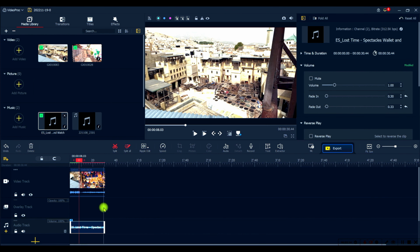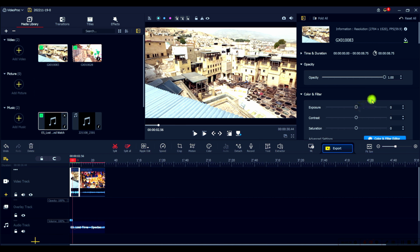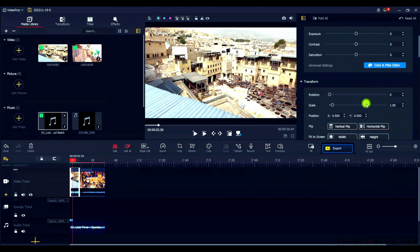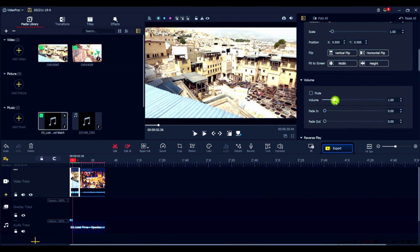Okay, so I'm going to lower the volume of the video a little bit. So in order to do that, looks like I can do it here. Let me see if it allows me. Okay, so I selected the first clip. So here I'm getting a few options. Let me just see where is the audio option. Volume. Okay, yeah. So I got the volume option right here.